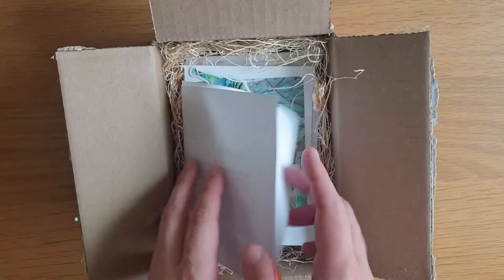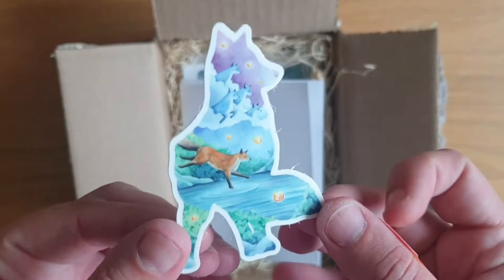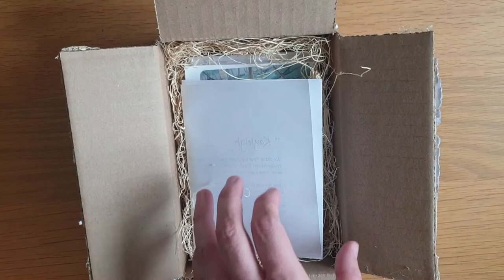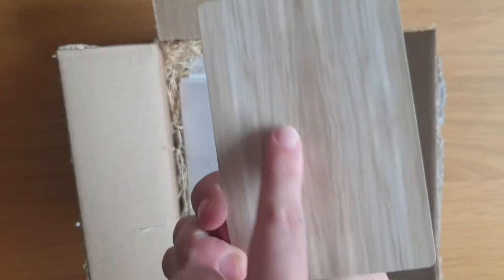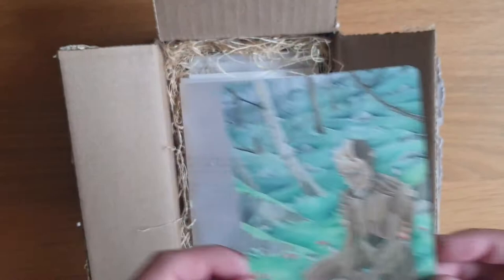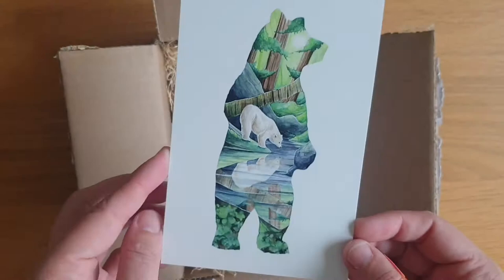So we've got this gorgeous fox sticker. I love that. I love that it's got all this little straw protection as well. Kind of makes it feel more organic texture wise, but yeah, that's gorgeous, that fox. That's blatantly going to be stolen by my 10-year-old. So you've got the oracle, I think it was an oracle card that came with it. So you've got this wooden texture on the back, and then wooden man. I love it. And then we've got the postcard or the little print, the bear.